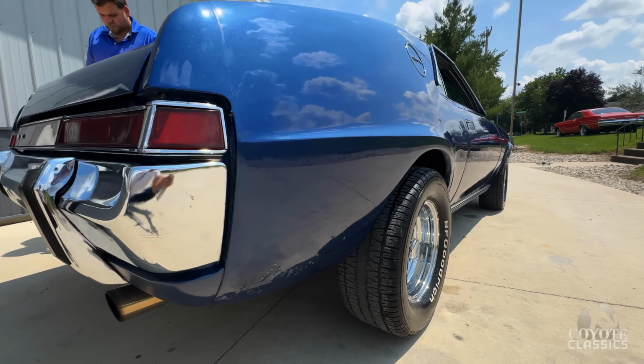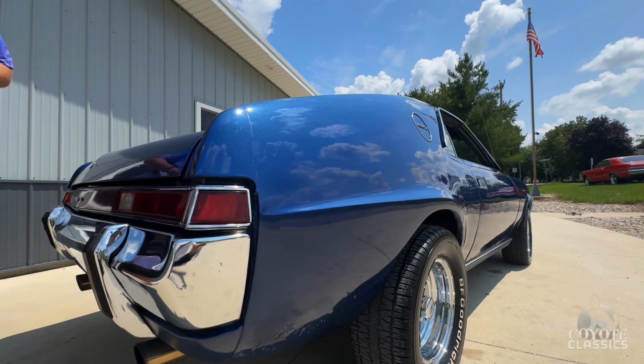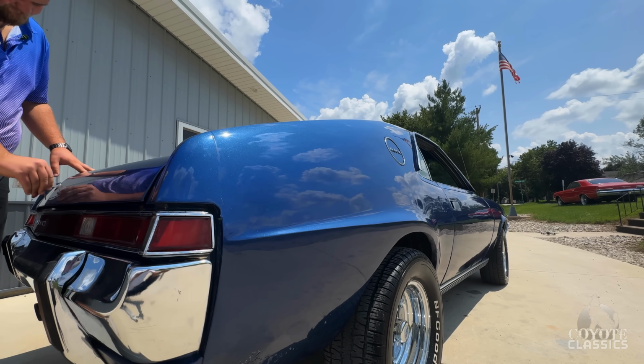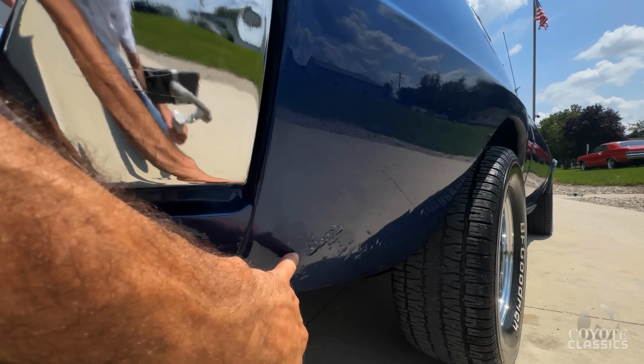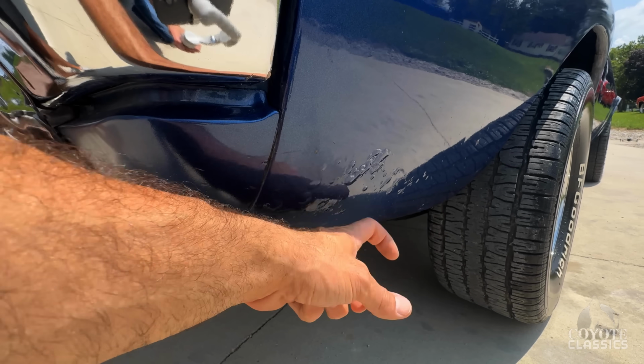As we look up and down the sides, pretty solid. It's pretty straight. It's got a couple little waves to it. I mean, it's a dark color. It's kind of like black. And there are some little rust bubbles on the lower rear quarter back here.